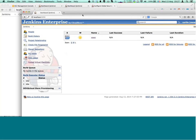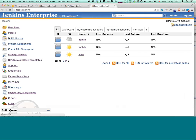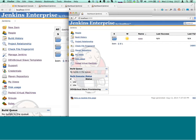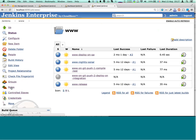So here I did it. If you remember, this is the permission. Oops, sorry, it's moving too fast. Here I access Jenkins with the admin profile. I can see all the groups, all the folders, everything. Here I am connected with the user Cyril of the web team, and I can only see the web jobs. How do I do this? I do it with role-based access control.